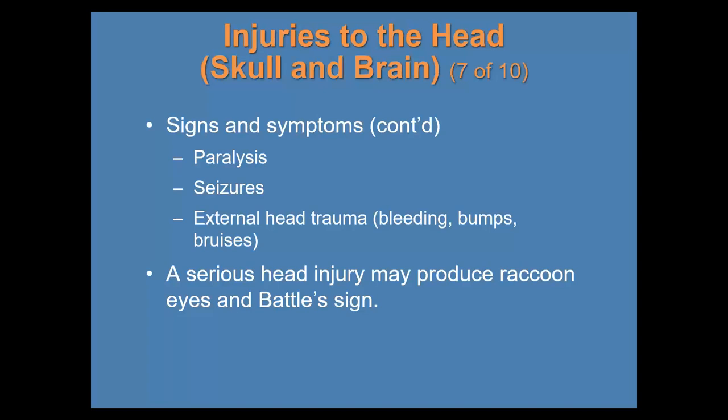Of course, external head trauma: bleeding, bumps, bruises, hematomas, which is basically like a golf ball sitting on top of their head. The lady that fell down the stairs the other day, I told you about, she had a large hematoma on her head, it popped up, and she was complaining of wanting to vomit. So pretty sure she had a closed head injury, very indicative signs of all that, a little confused. So definitely something to be looking for.